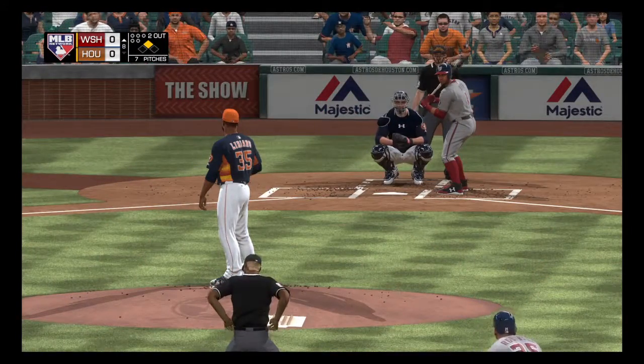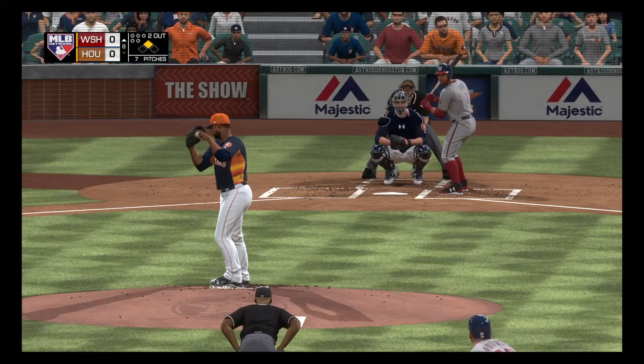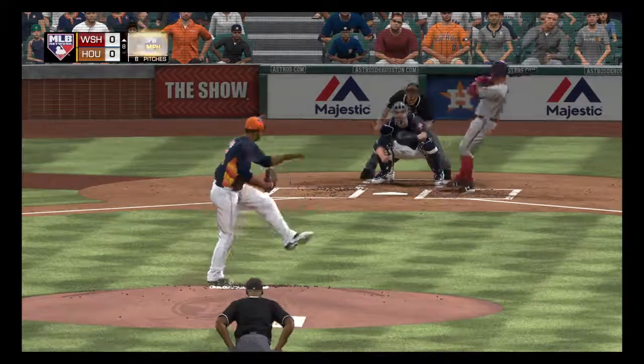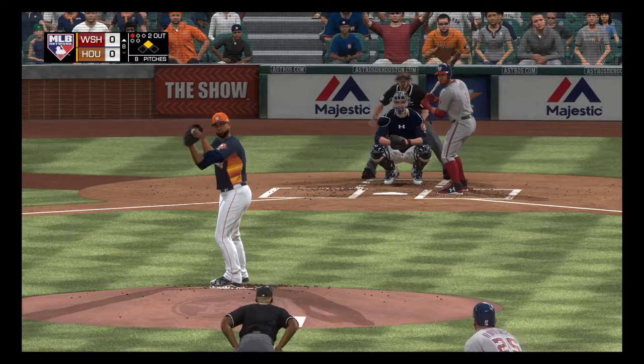And here now is Wilmer Difo, 2 for 3 with a double on his line so far. He's set. Here it comes. Look out, and that'll give him a close shave. Hey, that's a classic piece of pitching right there.